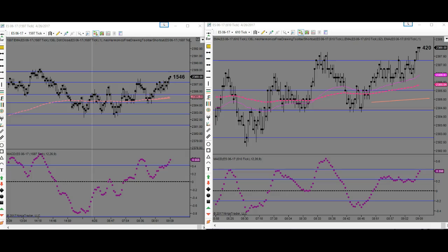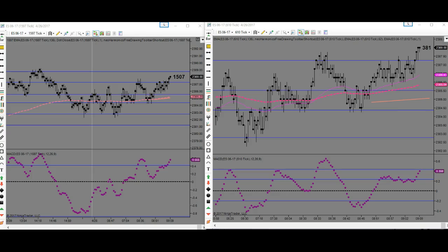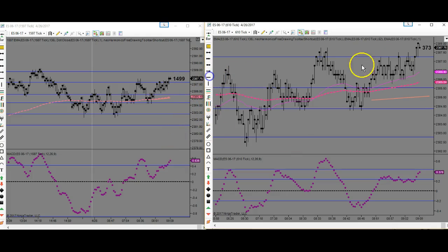He hasn't told me what price he got in yet because I guess he's still very closely managing this trade. 86. Awesome. So he got in right around here. I'm guessing he probably got in right here, or maybe even here. He might have even gone in that initial move. Oh, I'm sure he did. Yes.